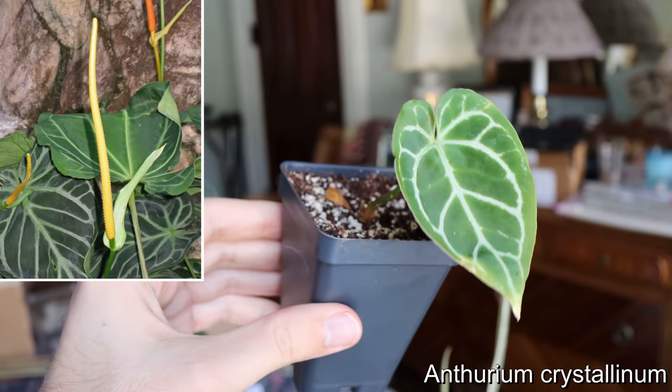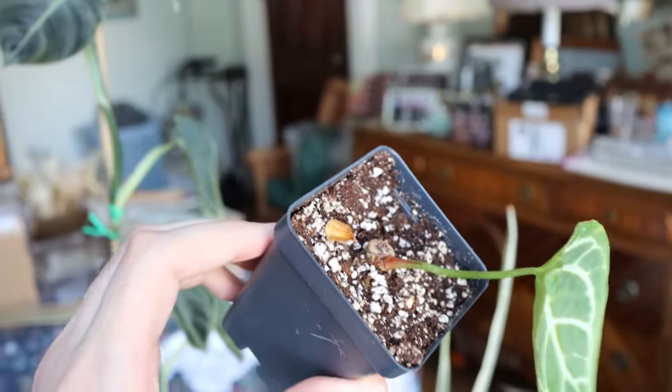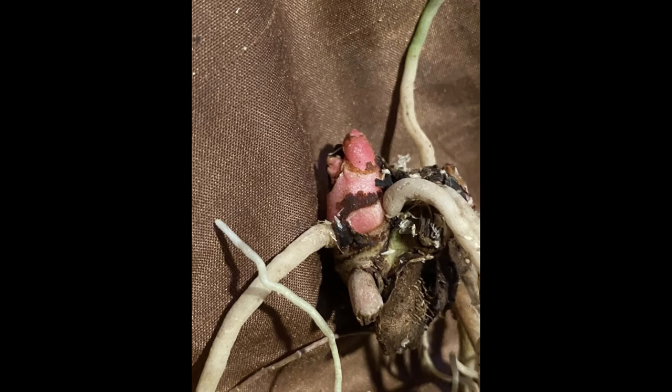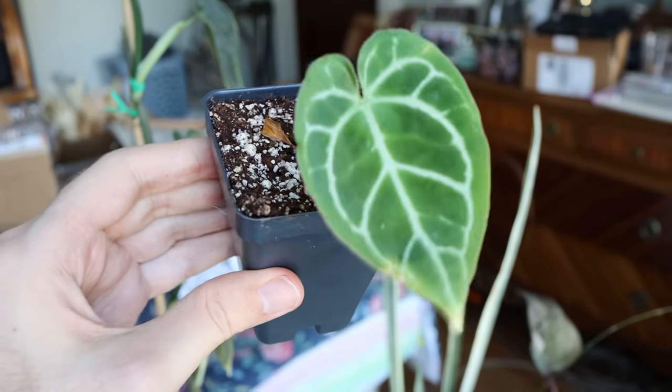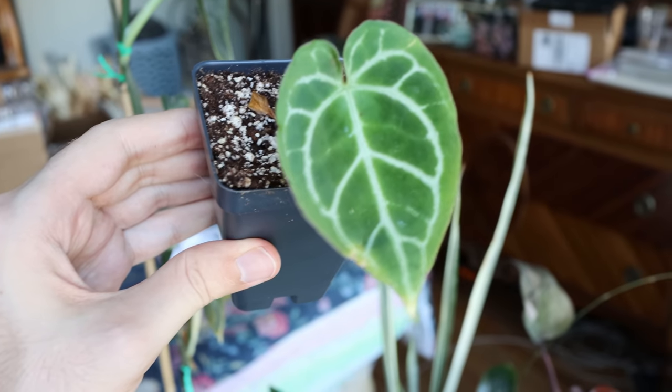Here is an Anthurium crystallinum. I got this as a node, kind of. It was just roots and a growth point. I have another one I can show you. More spinach. It has since dissolved.